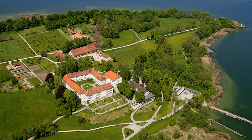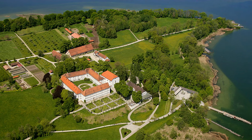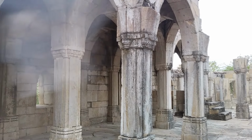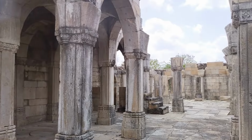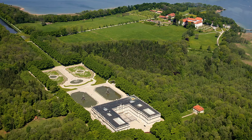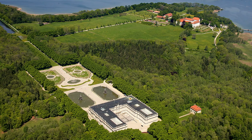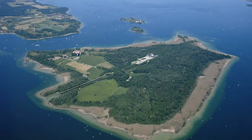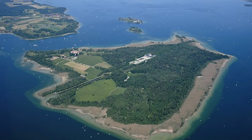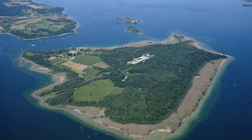Here, you'll find the remains of the old Augustinian monastery that occupied the island long before Ludwig's palace. These ruins offer a fascinating glimpse into the island's earlier history and provide a stark contrast to the opulence of the palace. As we wander these grounds, it's important to note that what we see today is only a fraction of Ludwig's original vision. Plans for the gardens were even more ambitious, including a grand canal and extensive parterres that were never realized due to the king's untimely death.